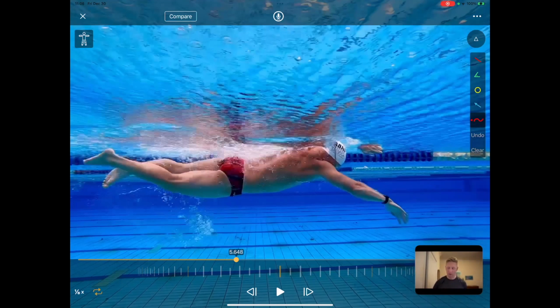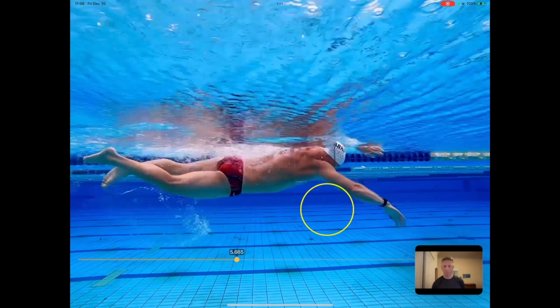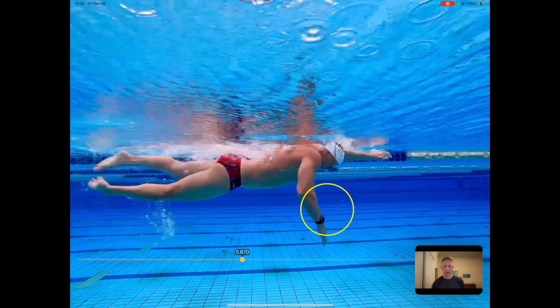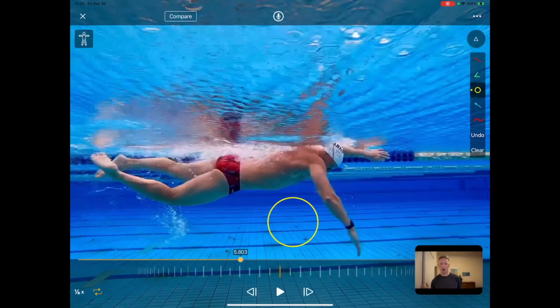But if we were to take a look at this with some of the annotation tools, to your point, we want to think about this ball here. And if I just scrub through this, I'm not quite grabbing the ball. So I have a bit of a low elbow to start here, and there was some driving of the water down, but I'm going to get into this high elbow, probably right around here. And if we were to take this away and put the ball back, now I'm really going to catch that ball and throw it backwards.